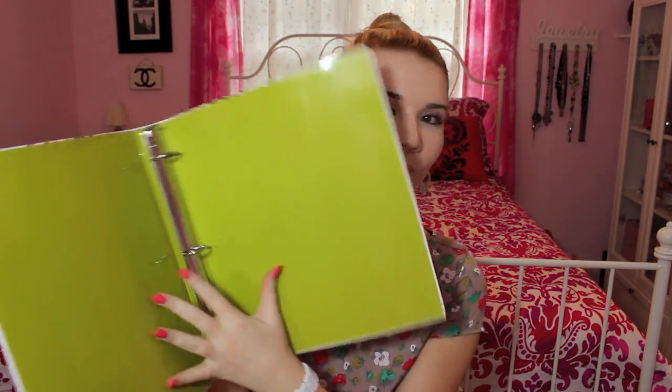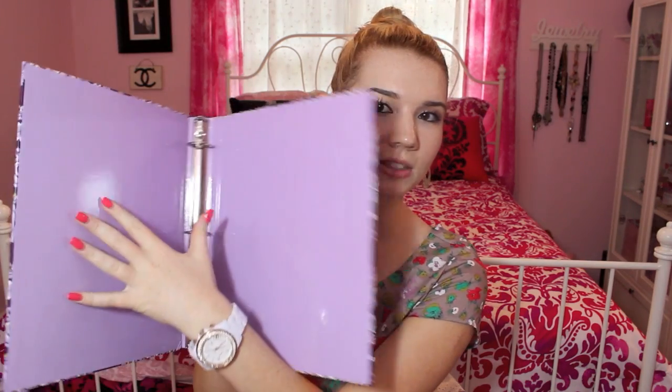So the first one is like this, and it is green on the inside. I just think these are absolutely adorable. The next one is, I think this one's my favorite. It's black, white, and has a little bit of pink, and then it's pink on the inside. And next we have this one, which is green, black, and white with green on the inside. And again, these are 1-inch binders. And then I have this purple and green one with violet on the inside.